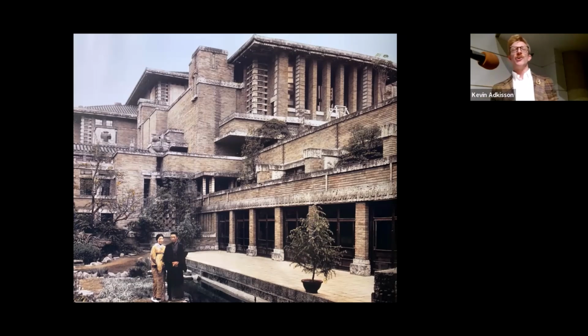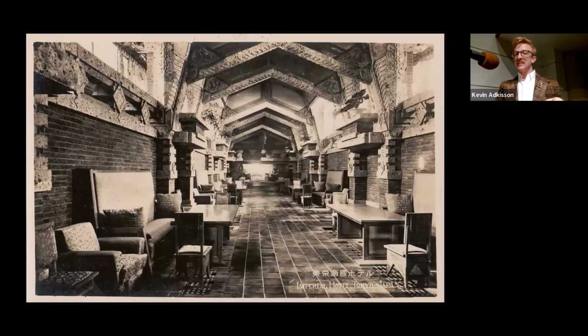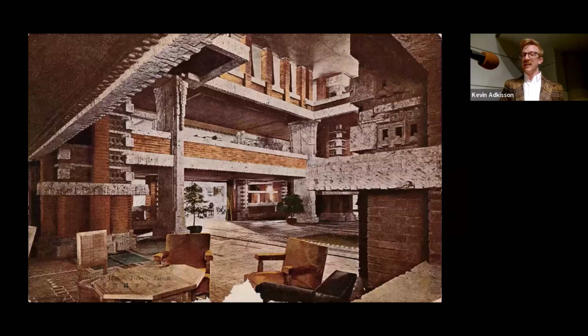And I find the Imperial Hotel to be a little hard to get into. It's demolished, so you can't visit it. And the material choice of spotted iron spot yellow brick and then Oya volcanic rock mean that the almost frenetic level of architectural ornament really makes the Imperial Hotel hard to read. It is texture on texture on texture. And it is a series of spaces interwoven together that are layered in with Wright's textiles and furniture.